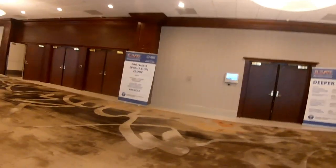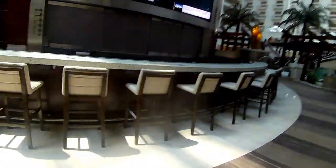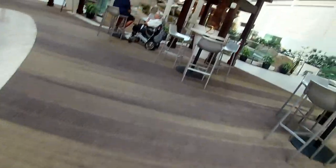Over here, back by the elevators, this is another big conference hall space. This is where my exhibitor hall was. That was a nice area. Now this is back over at the bar area, the Sip and Savor. This opens at 4 at the time of this recording.